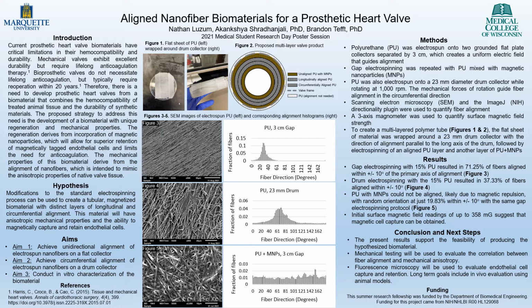Therefore, there is a need to develop prosthetic heart valves from a biomaterial that combines the hemocompatibility of treated animal tissue and the durability of synthetic materials. The proposed strategy to address this need is the development of a biomaterial with unique mechanical and magnetic properties. By incorporating magnetic nanoparticles into the material, we believe that magnetically tagged endothelial cells will be captured and retained, limiting the need for anticoagulation. Through the alignment of polymer nanofibers, it is thought that a valve with similar durability to current mechanical valves can be created.